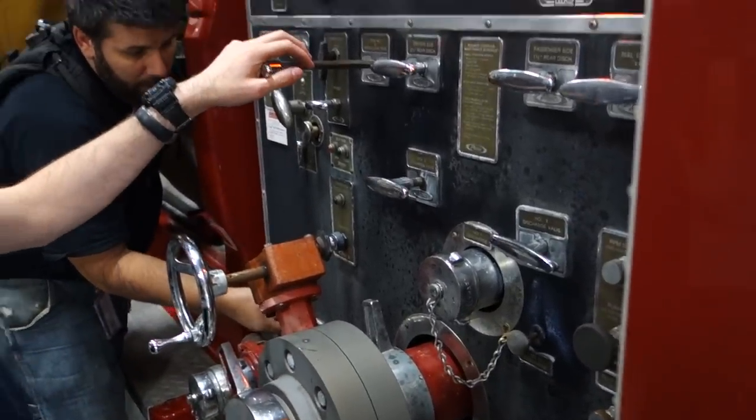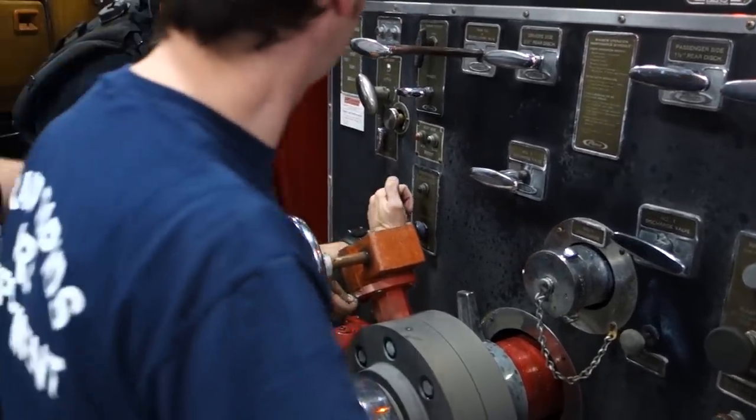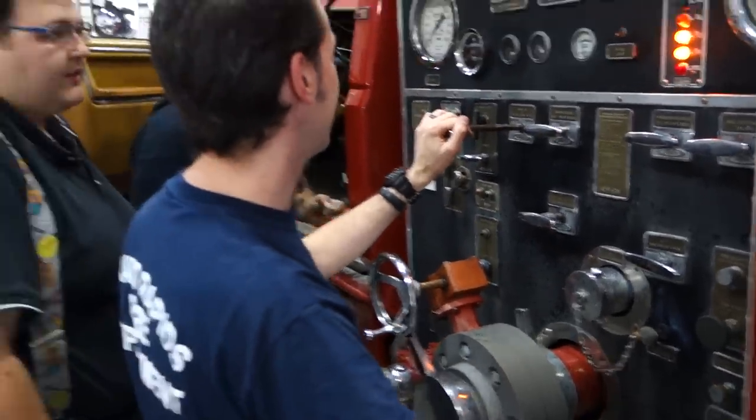All right. Oh, what? That's how we fix the idle issue. Yeah. Just pull that out a little bit and all of a sudden they all idle just fine. All right.